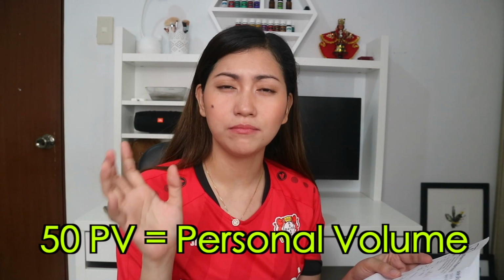So, for my November order, I only purchased yung minimum na need for the ER, which is 50 PV. PV means personal volume. Ito yung parang corresponding points doon sa oil na binili mo. So, kung i-check mo yung website ni Young Living, may presyo doon, tapos katabi niya, may PV points. So, yun yung equivalent points.